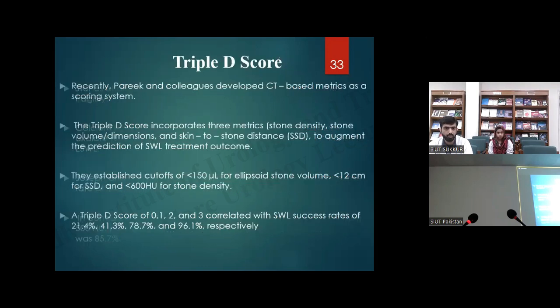Then there is the Triple D score. Recently, Parikh and colleagues developed a CT-based metric scoring system. The Triple D score incorporates three metrics: stone density, stone volume, and skin-to-stone distance, to augment the prediction of shock wave lithotripsy treatment outcome. They established a cutoff of less than 150 microliters for ellipsoid stone volume, less than 12 centimeters for skin-to-stone distance, and less than 600 Hounsfield units for stone density. The Triple D scores of 0, 1, 2, and 3 correlated with shock wave lithotripsy success rates of 21% if the score is 0, 41% if 1, 73% if 2, and 96.1% if 3.